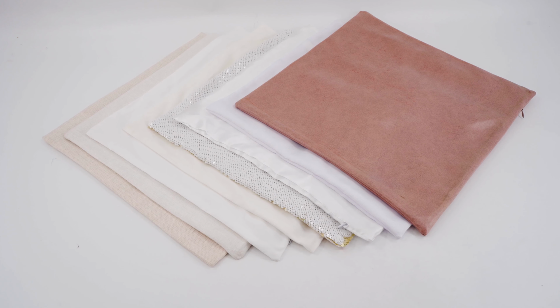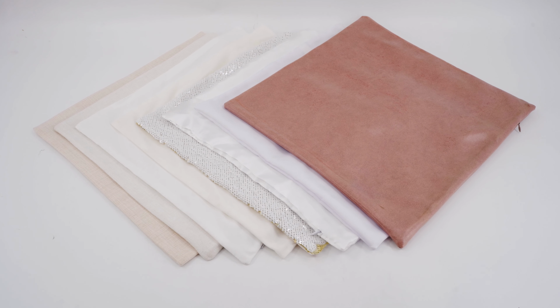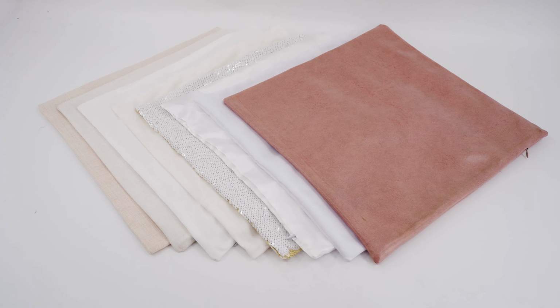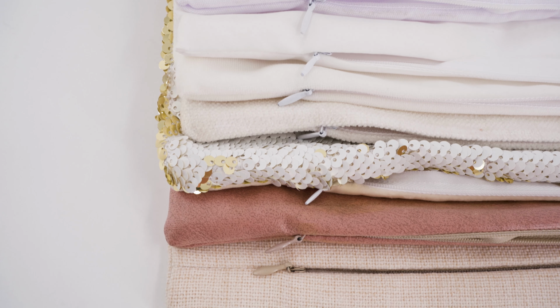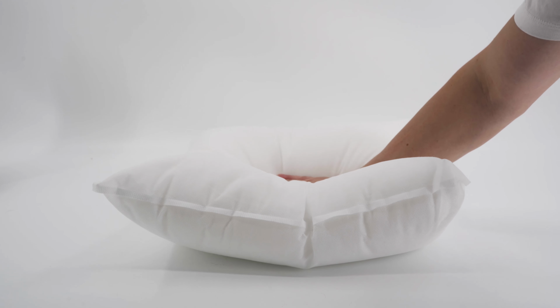There are a total of 8 types of pillowcases with different materials today, and each of them is washable and comes with a high quality zipper for you to install and remove the pillow filling. We also provide the pillow filling for a one-stop solution.